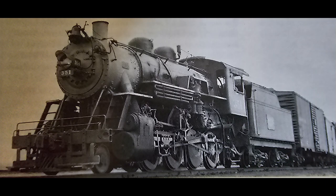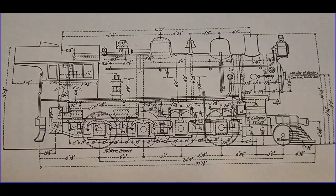Baldwin Locomotive Works and the American Locomotive Company, or ALCO, were the primary builders of the Consolidation. There were several smaller manufacturers that also built consolidations for use on United States railways. The Consolidation was by far the most produced steam locomotive in the age of steam history. Consolidations paralleled other locomotive designs and development.